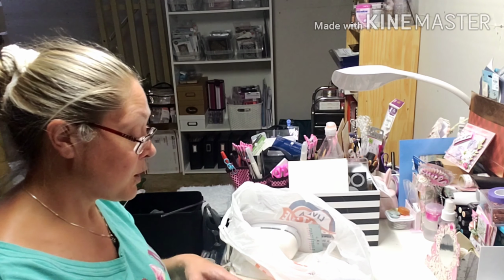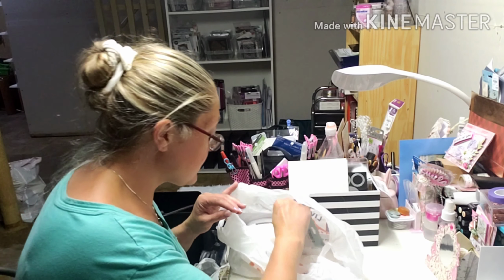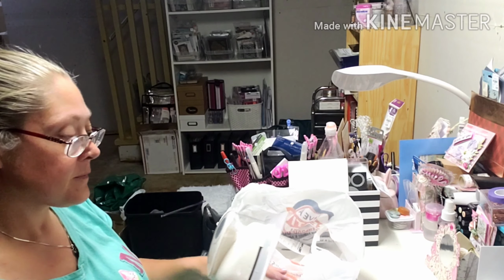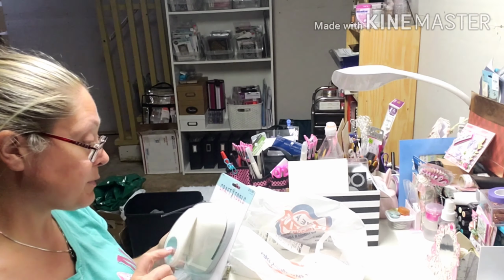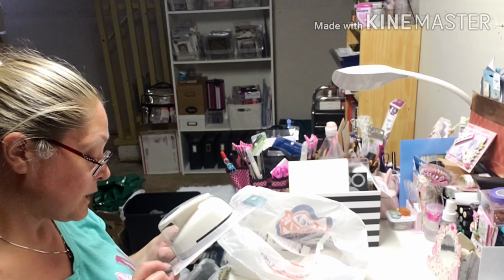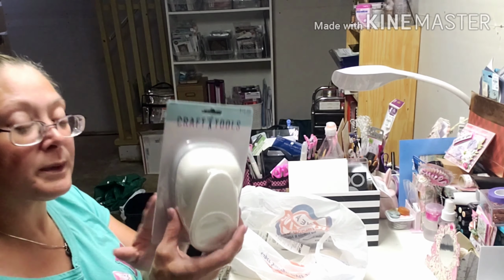So then things that were not on sale. Well, I also picked up a punch that was on sale for 50% off. And it is a 2.5-inch scalloped circle punch.